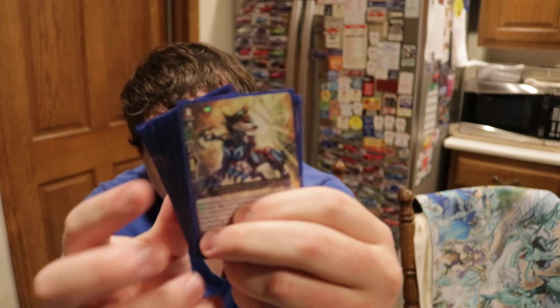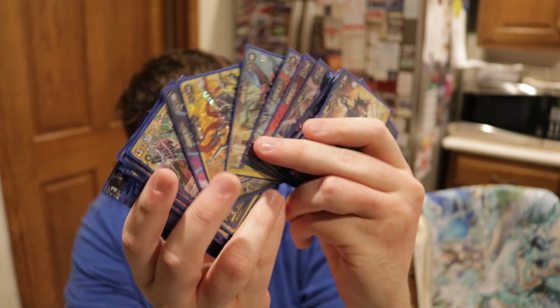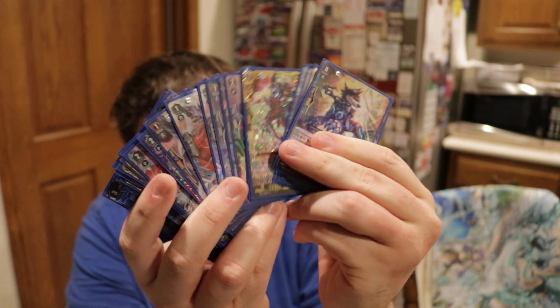Now that set 6 is in circulation, you all know how much of a sucker I am for this deck, right? Like, we're gonna test this. I don't know how well this is going to do. I'll be straight honest with you guys.